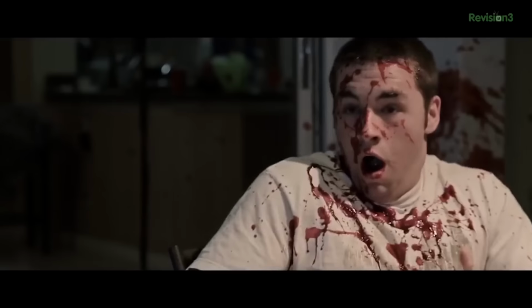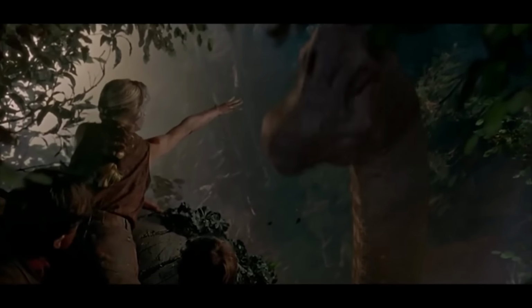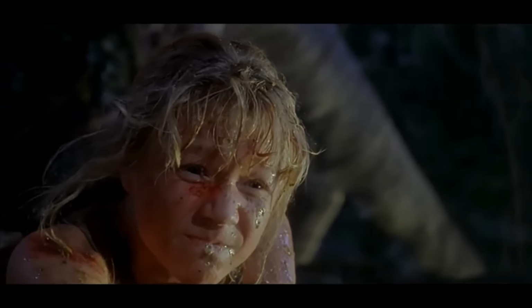We've also used practical blood and slime on our actors to tie into a specific visual effect as well. It always comes back to thinking of what effect the visual effect will have on the real world if it was actually there in your scene.